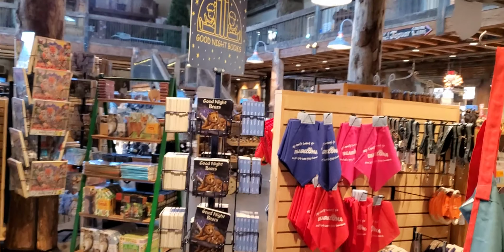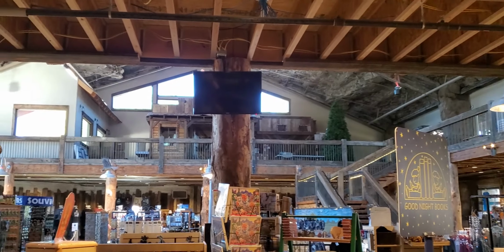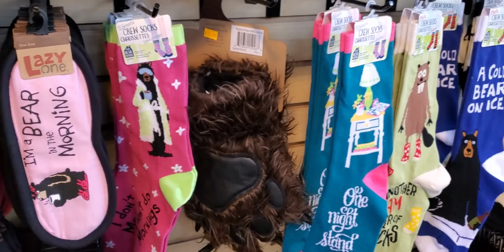So in just a second, you're going to see one of the treasures I got, that little I'm a bear in the morning eye mask. And I love silly socks, so I wanted to show you guys those really quick.